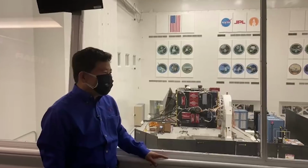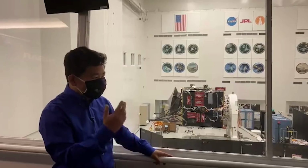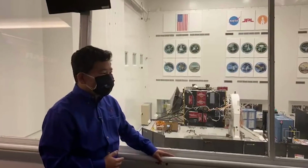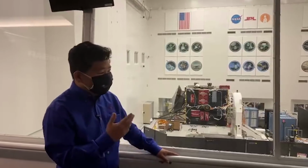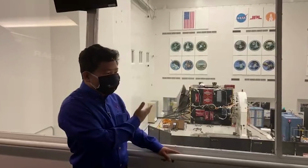What are their functions? So the Psyche spacecraft is going to go visit an asteroid called Psyche, which is the largest metal asteroid in the solar system. And it's going to try and figure out where it came from and how it was created and what it's doing there. So in order to do that, we have 3 different instruments on here.